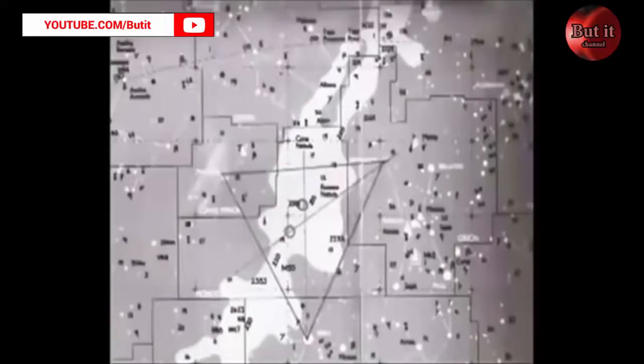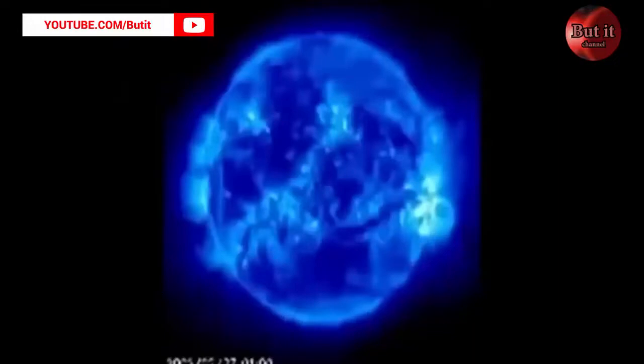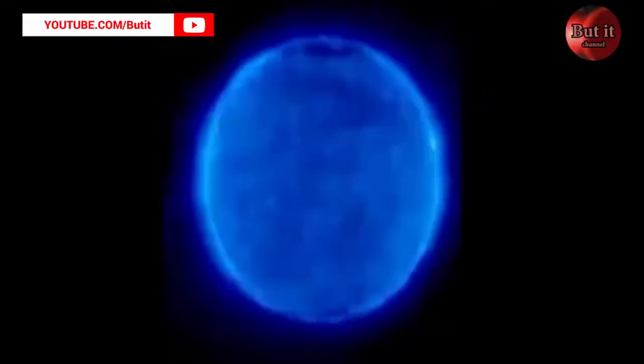The effects of the galactic alignment are already apparent. Earthquakes, eruptions of volcanoes, floods and tsunamis, and this is to say the least. There is worse yet to come, and it's going to get worse and worse. And your governments know this. Here's a photograph of the sun taken by NASA in 2002, and here's one taken in 2009. You can clearly see the difference, I don't need to point it out.